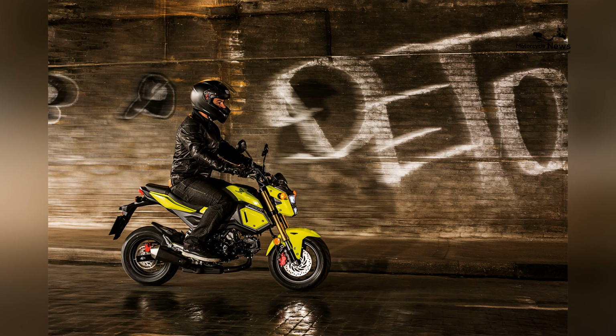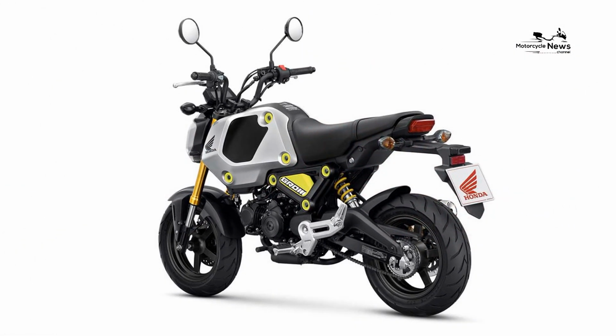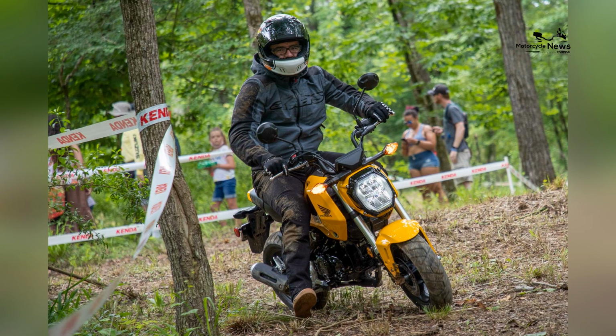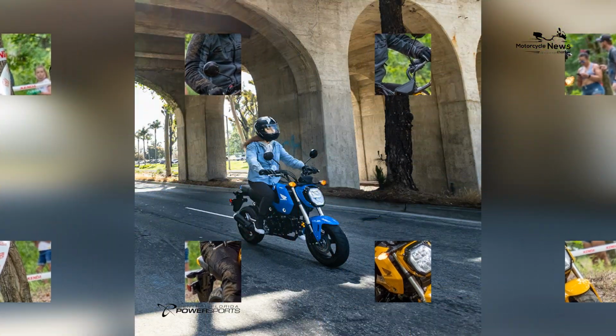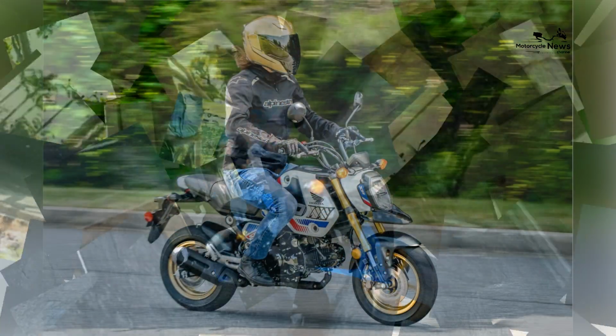Affordable performance and accessible power. At the heart of the Honda Grom resides a compact 125cc single-cylinder engine that strikes a harmonious balance between power and manageability. This engine delivers a zippy and responsive performance, allowing beginners to experience the thrill of riding without putting a strain on their finances.